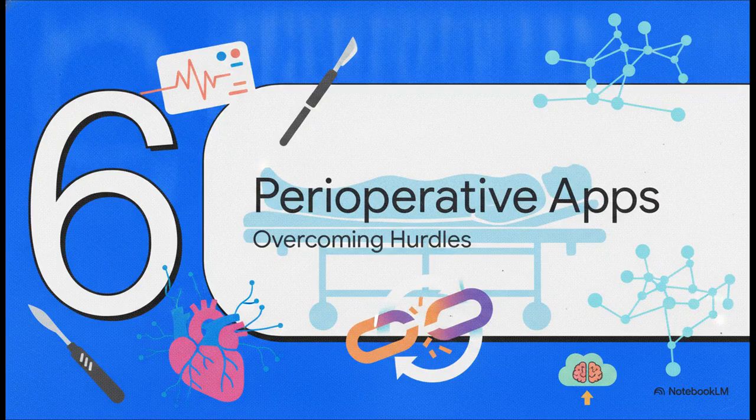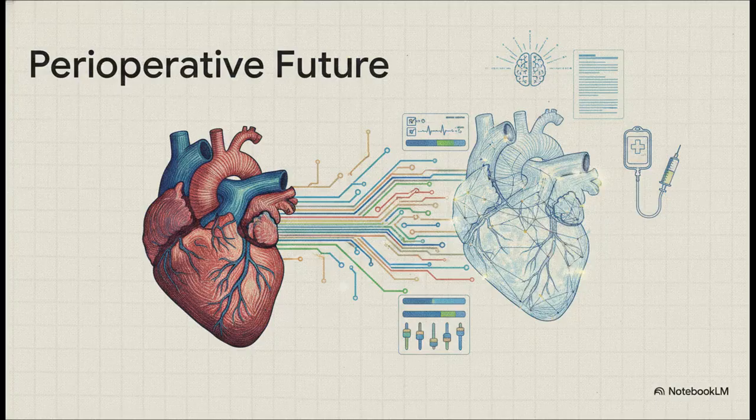Section 6, Perioperative Applications and Hurdles. Bringing it all into the operating theater. This is where we bring everything we've talked about directly to the sharp end of patient care, the operating theater. For our anesthesiologists in the audience today, imagine for a moment replacing the blunt, generalized tool of the Revised Cardiac Risk Index with AI-extracted, highly patient-specific coronary phenotypes.